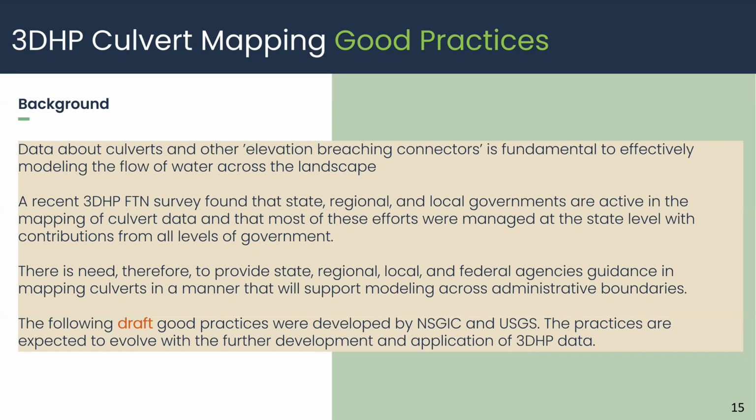All of you know better than I the value of culvert data to effectively modeling the flow of water across the landscape. So we recently surveyed the community and found that there's a lot going on with regards to culvert mapping, and that most of these efforts were managed at the state level, even if they integrated with local and regional governments. They were compiling data from all regional governments. We actually found a lot of federal activity too for federal specific sites, like a specific Forest Service site or BLM region.